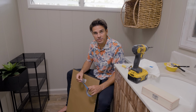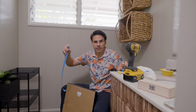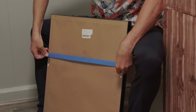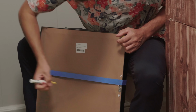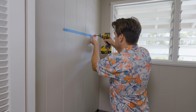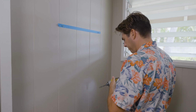I can't find my tape measure, so quick and easy tip for you when you're hanging your artwork. Just take a piece of tape, do a little number like this, mark it. Now you know where your screws are gonna go. Olé!